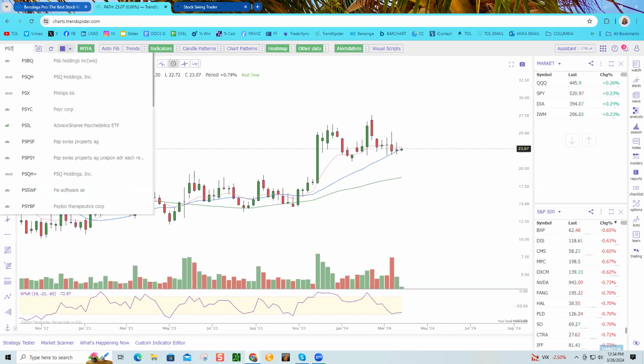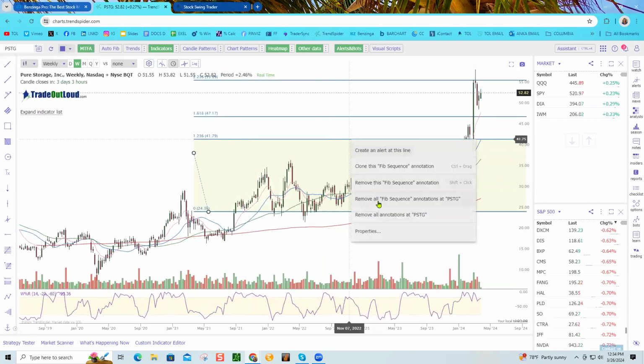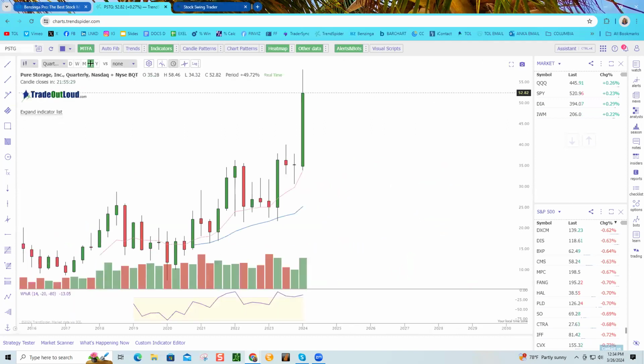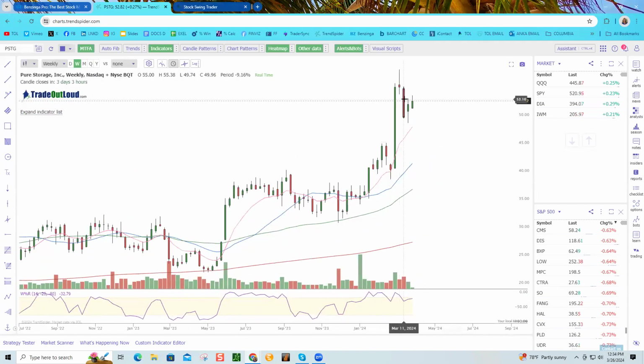PSTG. I'm not sure I've ever traded this. All right, probably somebody else might have asked about it. I'm seeing a lot of activity here on the quarterly. So the quarterly has snapped. The monthly chart is a doji, so definitely bullish above the doji and bearish below. Weekly looking like an inside and out formation. Weekly could potentially have a trigger at $53.40. You could use a stop at the 10 EMA of $48 and look for a continuation into the high.